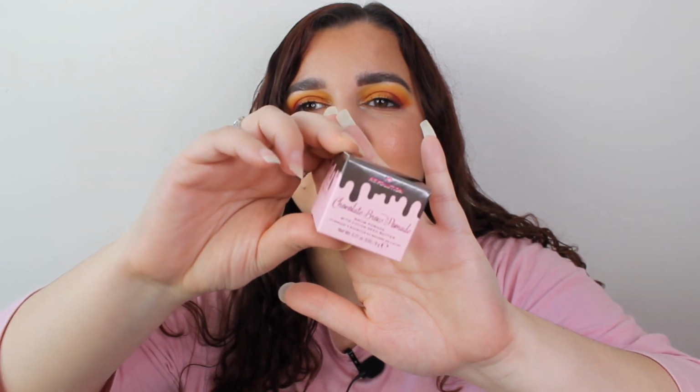The brow pomade, I love the packaging for this brow pomade. I don't know if I showed you, but this is the box and it says the shade on the top there, and then the product is so cute. I love it. It's really nice. I am going to be putting this in my everyday drawer for definite. I'm going to use this time and time again.